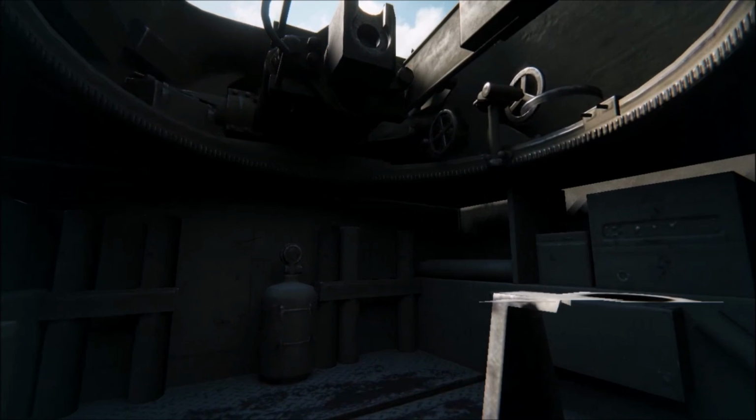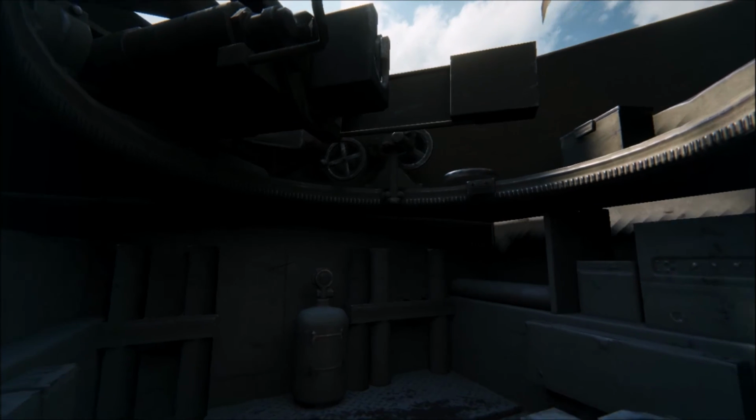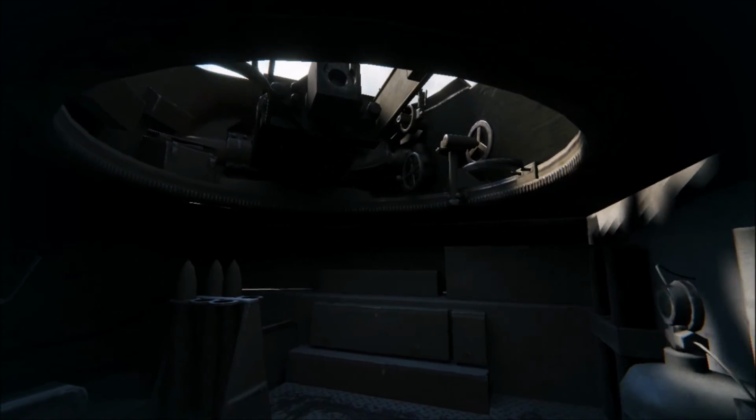See some more detail coming up. Like, yep, there's the radio. Internal fire extinguisher, it looks like. I really hate this lighting effect sometimes. But yeah, that's basically it.